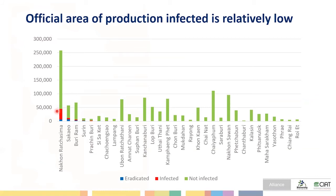in Nakhon Ratchasima, or Korat, in terms of the total area, there are still a lot of hectares that aren't impacted. And as you can see, this is just ranked by area of infected field, so you can't even see once you get past around here. So the official area of production infected is relatively low, but I'd welcome some feedback from industry partners and also researchers on maybe some less official observations.